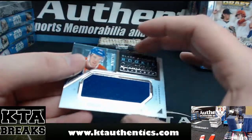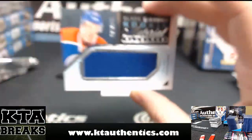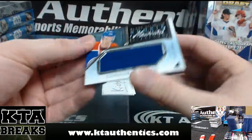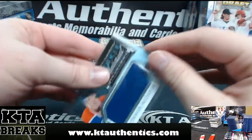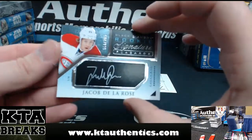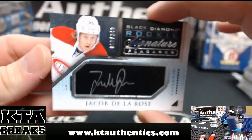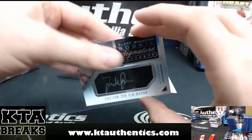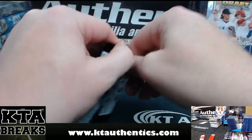Then we have Connor McDavid, 70 of 299, blue jersey on the Connor. Connor McDavid, and we'll finish with another rookie auto, Jacob DeLaRose, out of 249. And we got our exquisite pack.